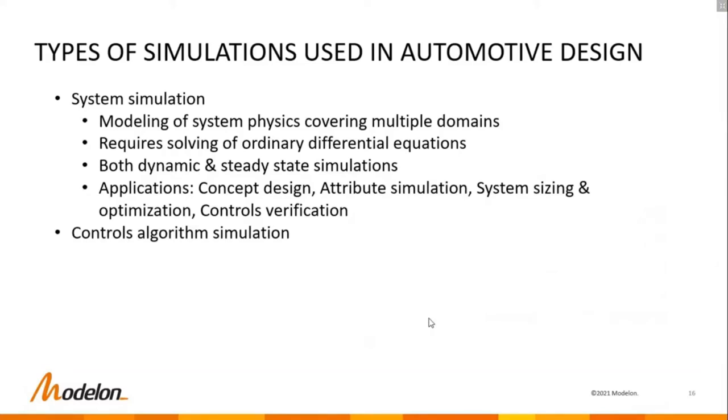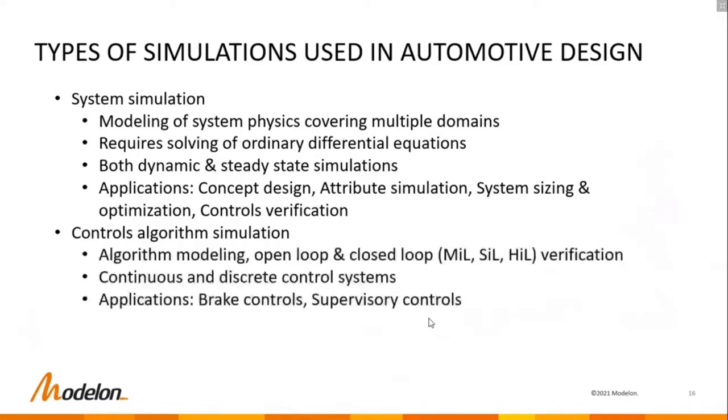Then another type of simulation people generally use in product development is called controls algorithm simulation, where nowadays the sophisticated electronic control units are modeled using simulation tools. That's called algorithm modeling, and they are verified at different levels like model in the loop verification, software in the loop verification, and hardware in the loop verification. It involves continuous and discrete control system modeling. Applications would be the different controls in today's vehicles, for example, brake controls, supervisory controls, battery controls, battery management system, etc.